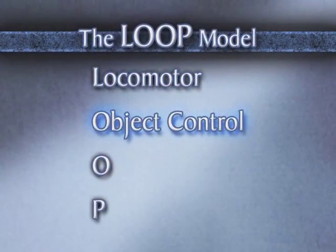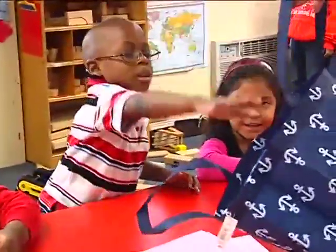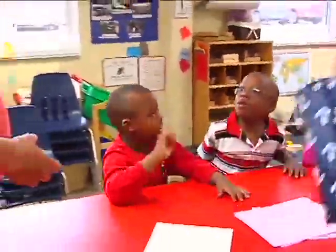Object control skills are those things using balls or objects, and they don't always have to be balls. They can be rackets, paper balls, bean bags, all different shapes and sizes. But object control skills are throwing, catching, striking. Striking could start out with a very young child striking with their hand, and then we start to put an implement like a racket into their hand.